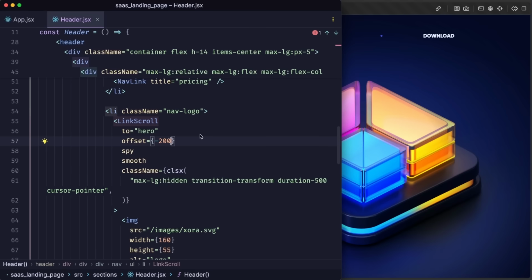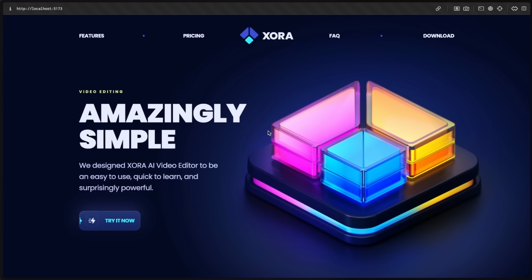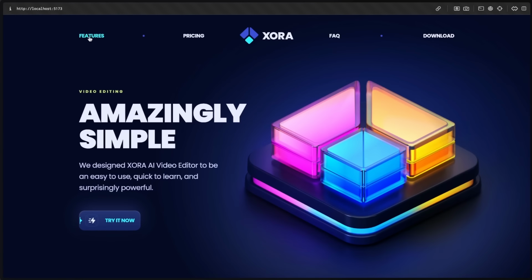Great. Maybe even 250 was needed. Let's give that a shot. One more time. And now we're at the top. This is great. And of course, now that we have a features section, you can click try it now and it'll scroll to it. But if you click here, it's not really working. At least it's not for me.